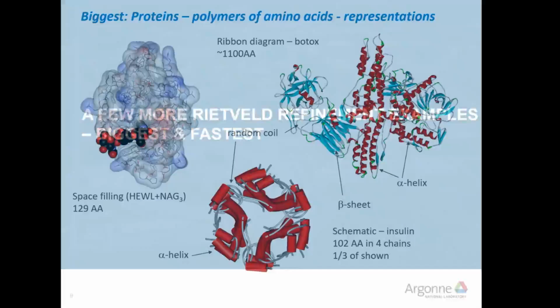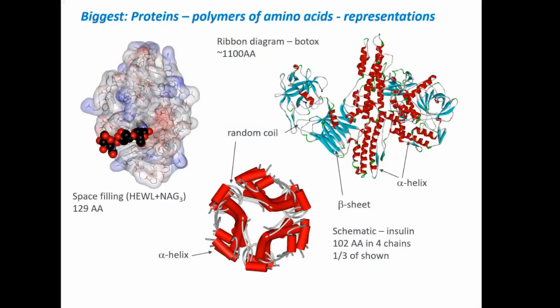Well, here's a few examples. This is what Joel sort of alluded to about proteins. Proteins are large polymers of amino acids. They do all sorts of things that are absolutely essential for life, processing molecules of various kinds to keep us all running and growing or whatever. The structures can be described either as sort of balls and sticks like this, which, this one actually shows a molecule which has been captured by a particular protein. In this case, this is hen egg white lysozyme.